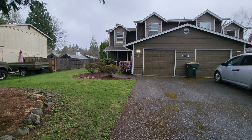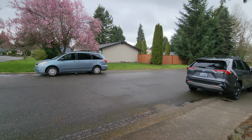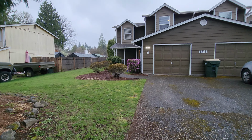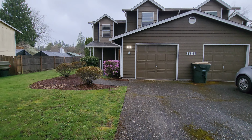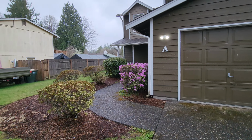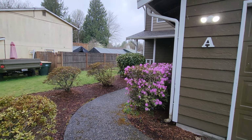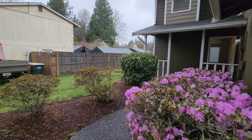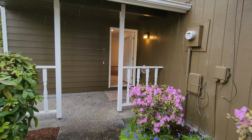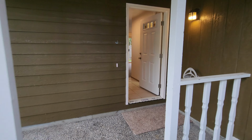A in the Lacey. Take a little spin around the neighborhood here. And this is a 3-bedroom, 1.5 bath home, just over 1,300 square feet, 1,319 square feet. Front landscaping is included, and the backyard is fenced.